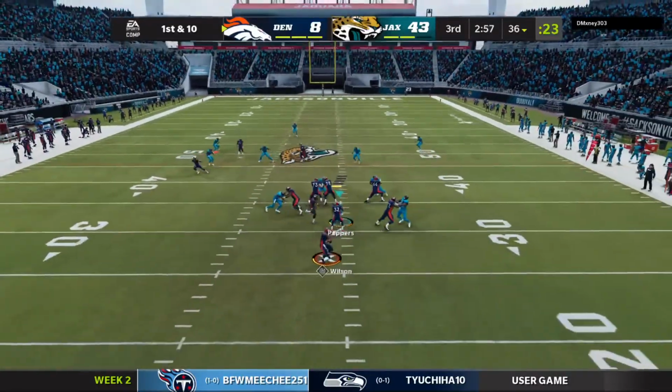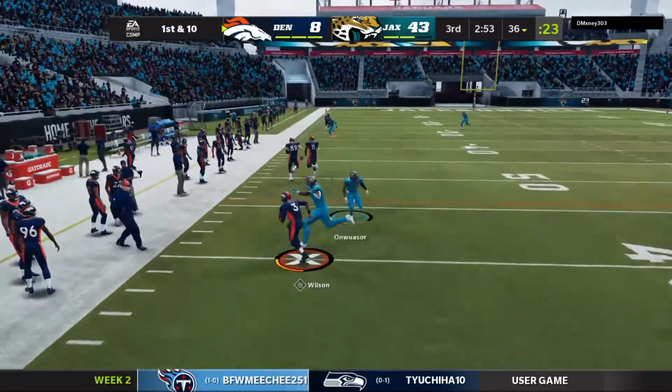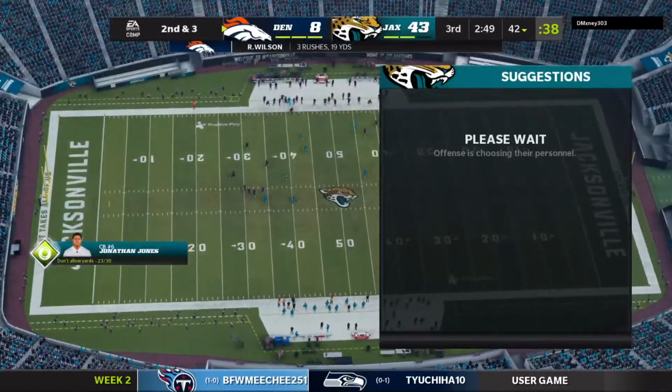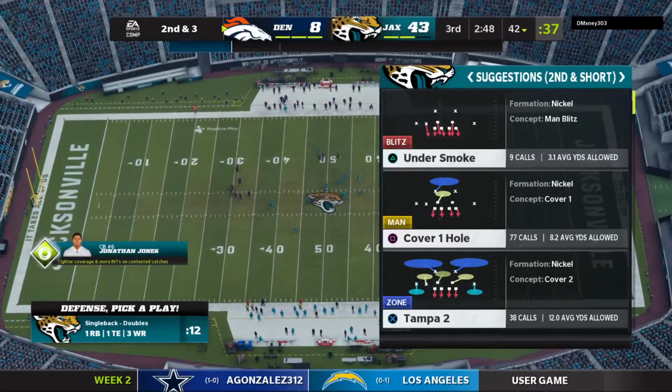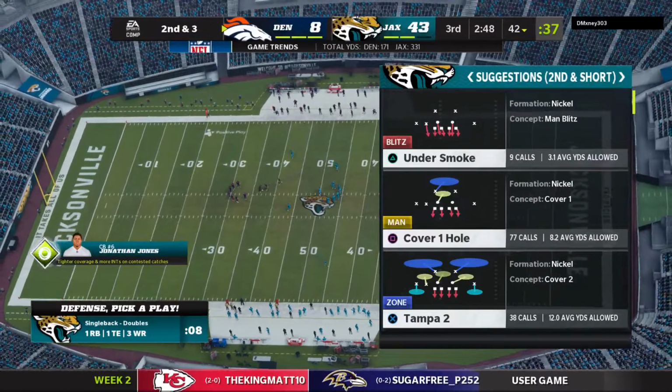Now it's Wilson. Steps away to his left. Nice work to get 7 out of that, and it's second down. Now, that was not a bad scramble there on first down. He didn't force it, nor did he throw it away. He was able to take off, and now he made it a very manageable second and short.